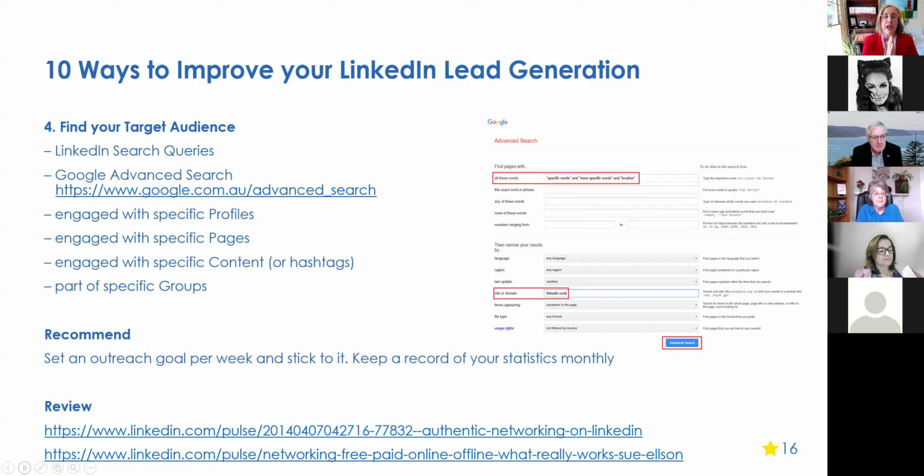So if you're into sales, there is no point saying your product or service is for everybody. It isn't. And Philip Durham will tell you with market research, statistical backup data, that that is absolutely the case. So you need to define who your target audience is and then find them on LinkedIn. So you can do it via a search query.